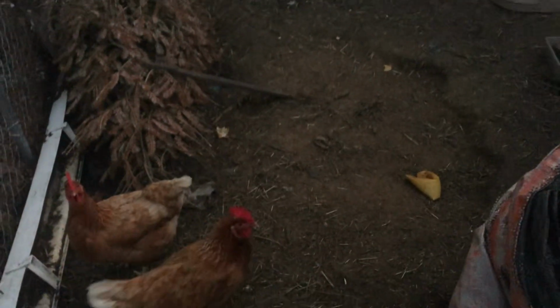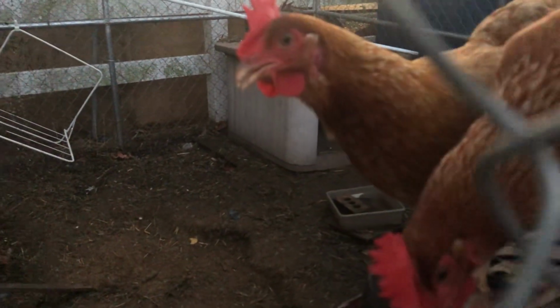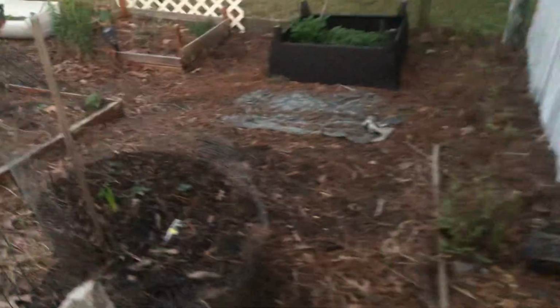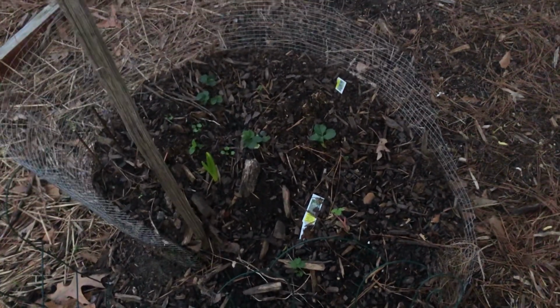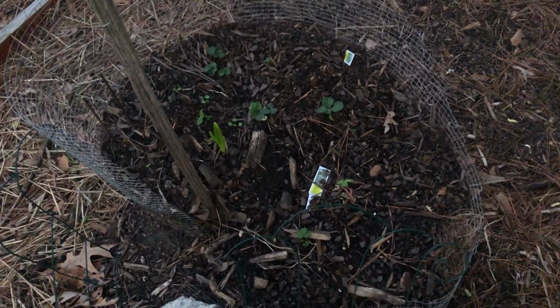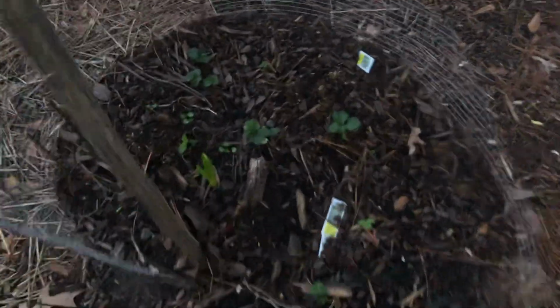Hey, they're still working on that Christmas tree. They're enjoying that because all kinds of bugs try to hide in it. But they're ready for me to feed them because they saw me. So this was going to be an herb spiral, and then I planted some herbs out in it and they died in the hard frost. So now it looks like the mint is going to make it, of course.